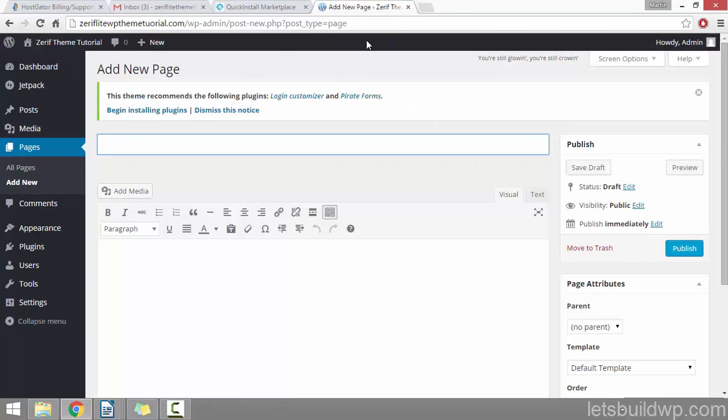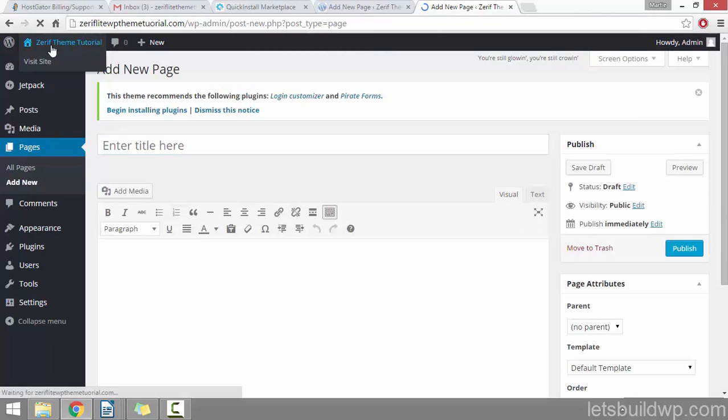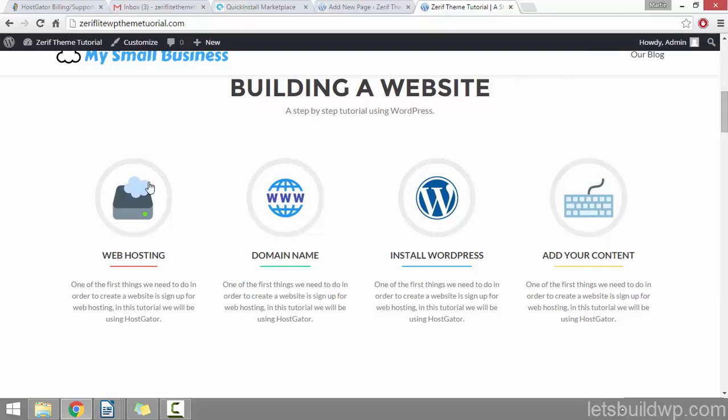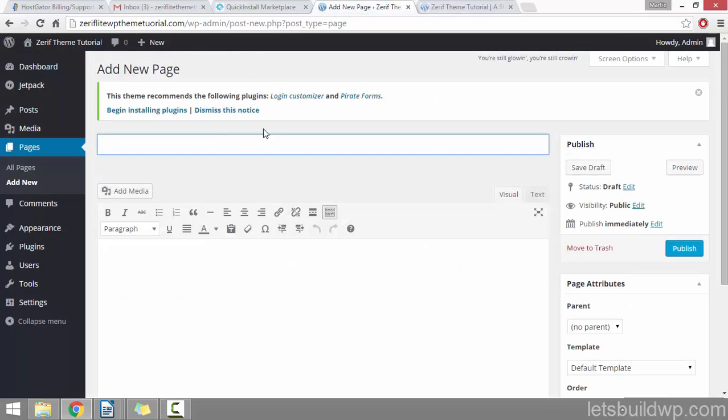So if I just open up the site in a new window to show you, in the Our Focus section here, we're going to link these 4 icons to 4 different pages. And now we're going to add the 4 pages. So for me, my first page is going to be about web hosting. So here up at the top in the editor, I'm just going to give the title Web Hosting.